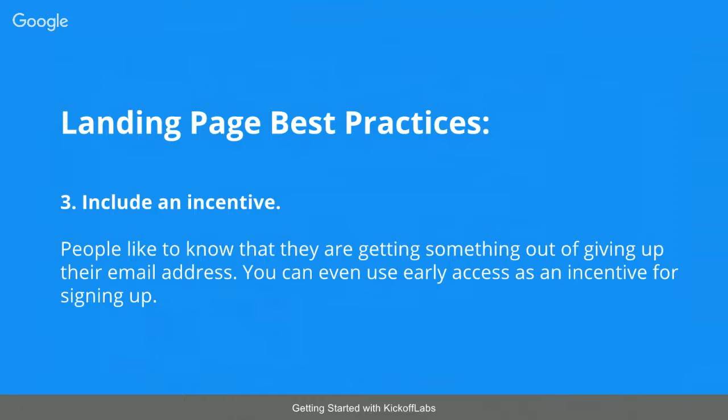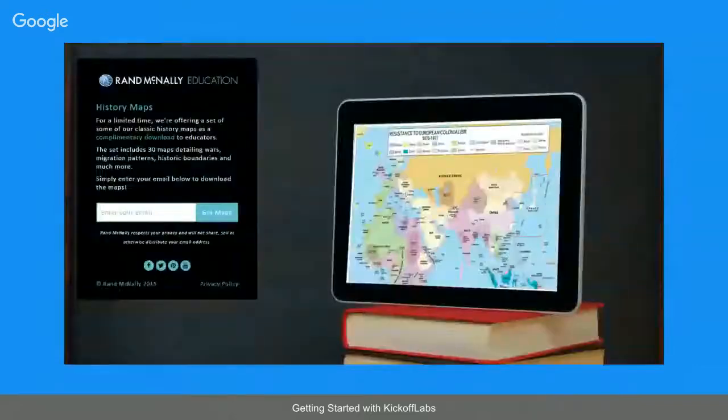It used to work where you could just say, hey, sign up for our newsletter. Nowadays, that doesn't work really well. You have to provide some kind of real incentive for people to actually sign up. So it's like, hey, sign up and get your complimentary download. Sign up and get the chance to earn rewards.